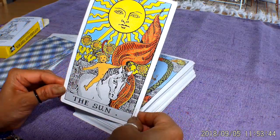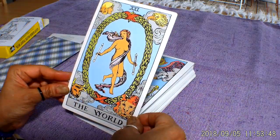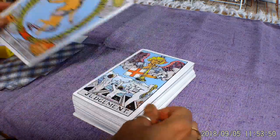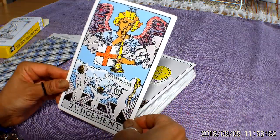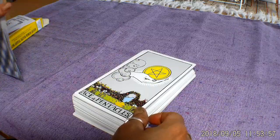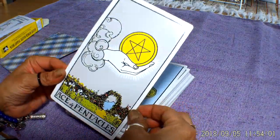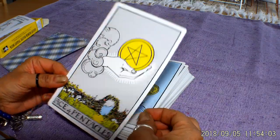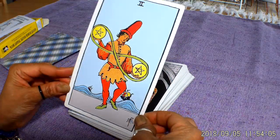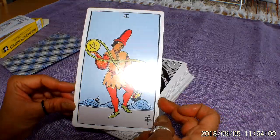the Sun, the World, Judgment. So that was a bit reversed there. Okay, so let's go through the minor arcana cards. And you can see the Ace of Pentacles with the Hand of God, the Two of Pentacles. So you can see these nicely.